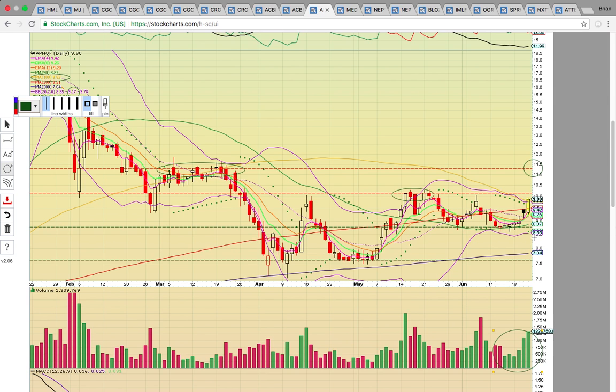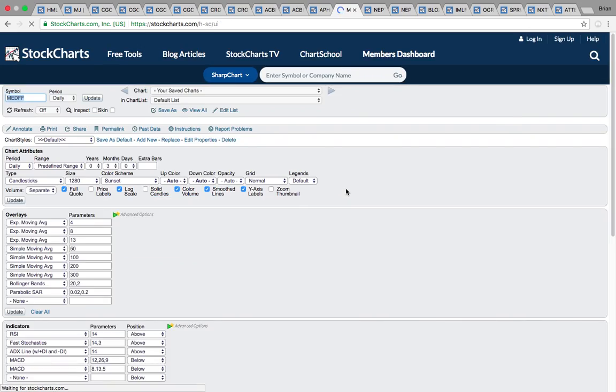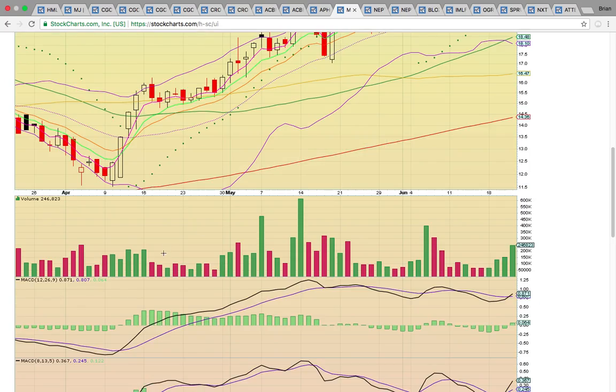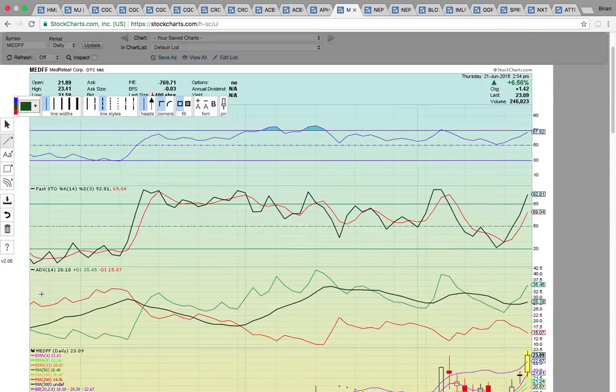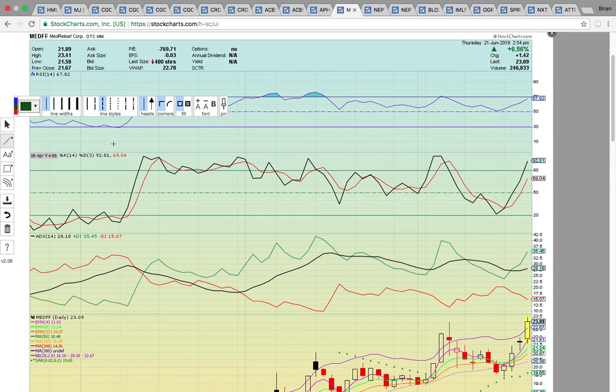So if it stalls out here at the 100-day simple moving average, it could take a breather. Okay, let's look at Medff here. This is another top cannabis stock, and it's breaking out higher today as well. As you can see, Medff is up over 6% today. It doesn't have that much volume, but it is breaking out higher.